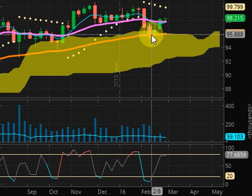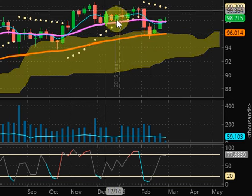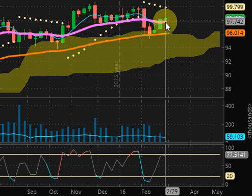Overhead resistance though, strong resistance is at 99.79. It's going to have to get above that. It's going to have to crack it and close above par and make another run for par if we're going to see this thing strengthen up here. Chances are it could do it. But in order for that to happen, some other things are going to have to be terrible over in Europe.